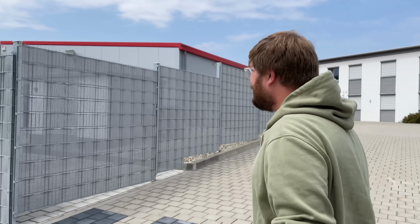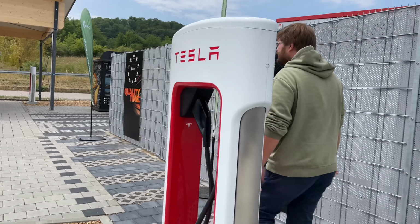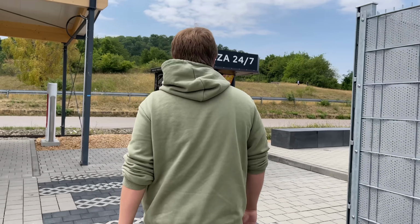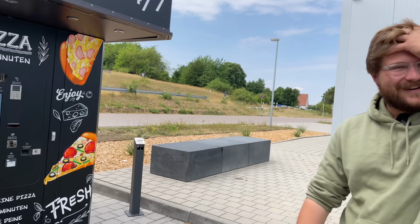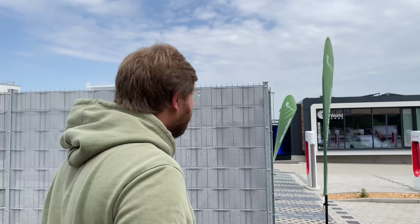If we walk on over this way, you'll see on the right-hand side is all the charging equipment here at this particular installation. Really nice supercharger, by the way, really, really cool. And then we get to the automatic pizza. It says you can get pizza in 4 minutes. Are you kidding me? We got to try that. What do you think, Jordan? Yeah, for sure. So definitely going to give this a go after we go inside on a quick tour. But let's go see this for the first time.